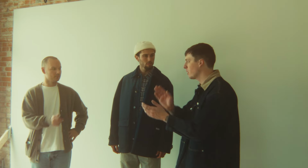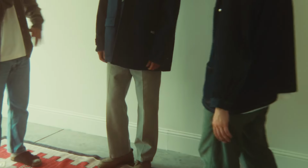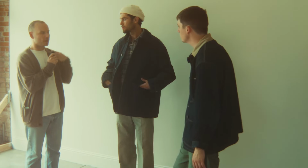All right. We're back to the fourth look. My favorite. I saved the best for last one, in my opinion. But the other one, really nice. Yeah. So it's a classic workwear corduroy collar leather.